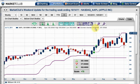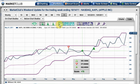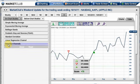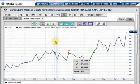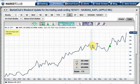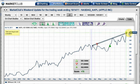But I want to show you one thing I was looking at earlier. I want to go into a line chart, take this off the Donchian thing, and see if I can get this out a little further. I put a trend line in here, just a simple trend line from here to here. It seemed as though we intersected right on an upward-going channel, right at the top of the channel.